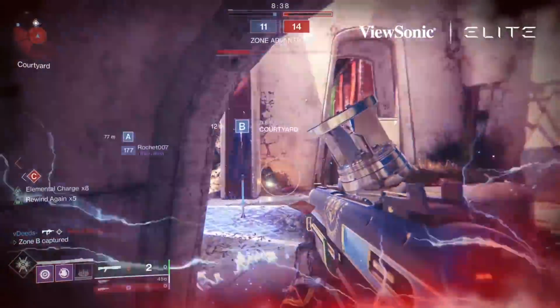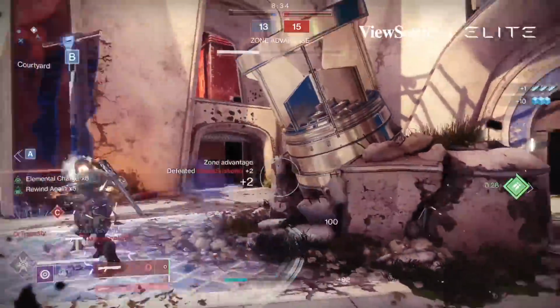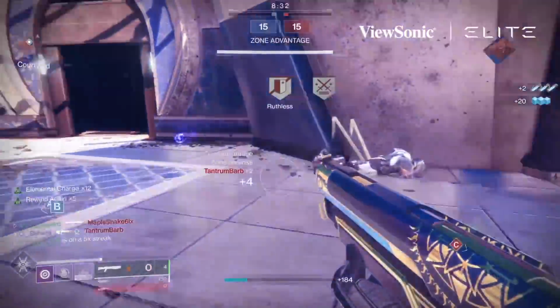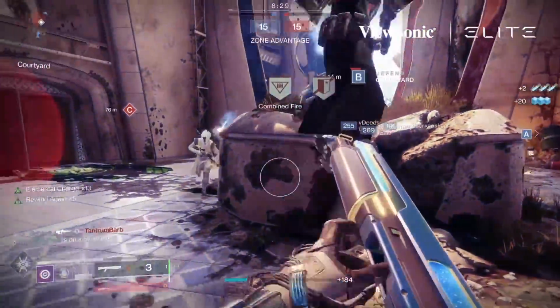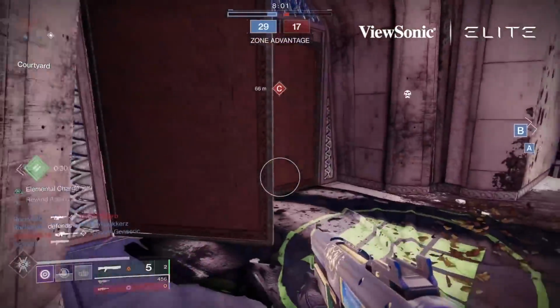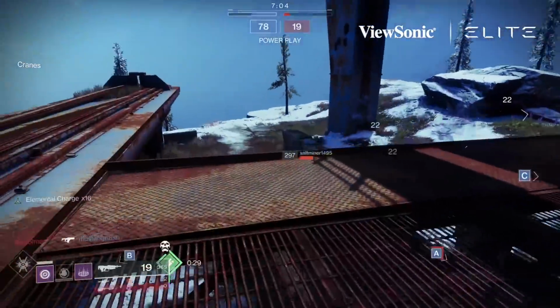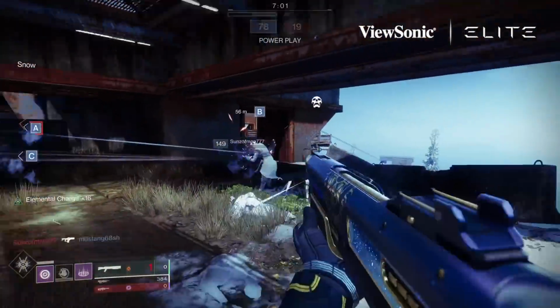Can I just make a quick recommendation? Try that gun out, if you have not already, especially with the Catalyst. Try the No Time to Explain out in PvP. It is seriously good. You can get consistent 2-burst kills, and the little turret that it spawns is so helpful. You're going to get so many more eliminations.